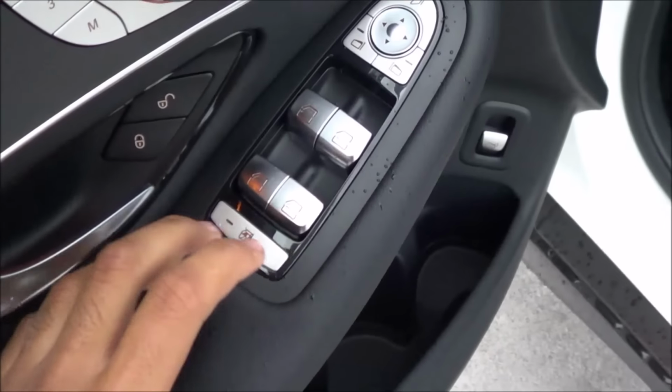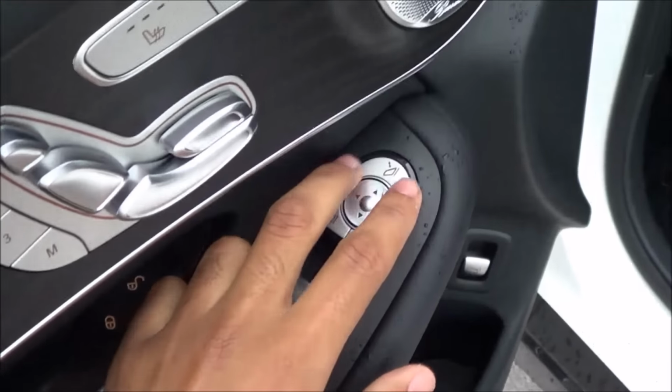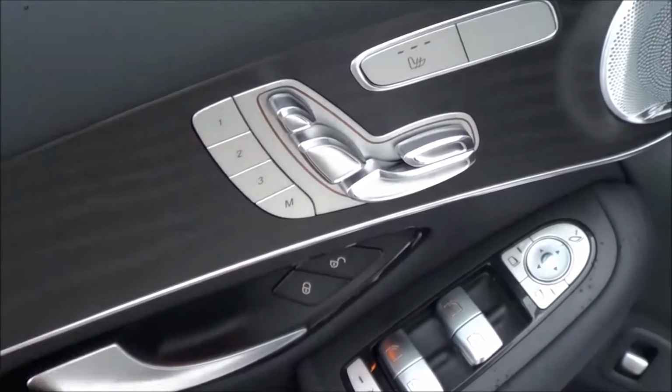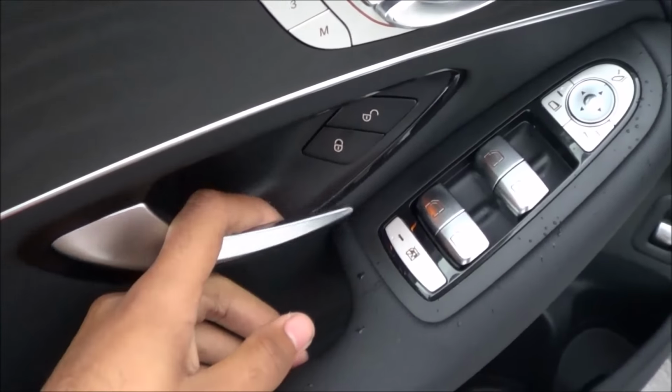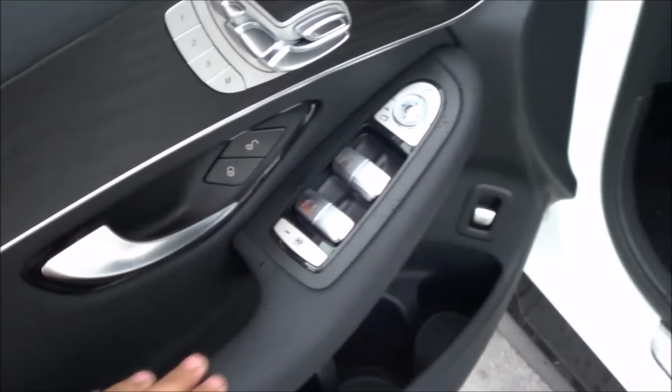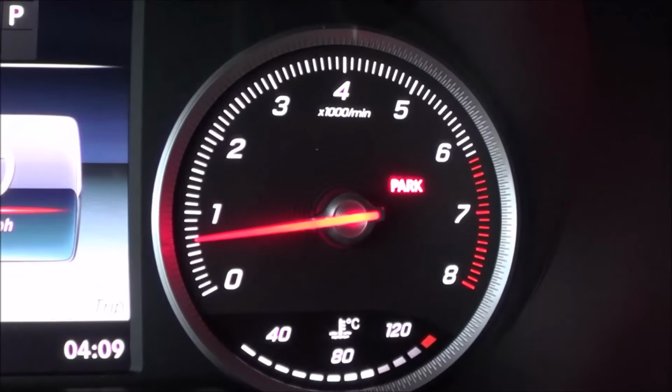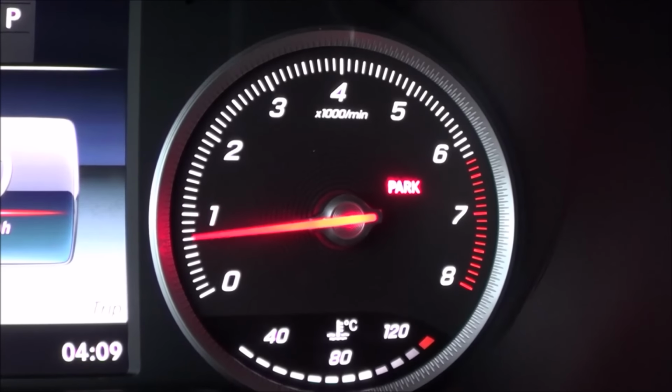Of course, you have all of your basic power necessities, power windows, power mirrors. They also do power fold. And you also do have your memory seat settings for three people and your power door locks, which is located right here. And let's go ahead and rev it up.